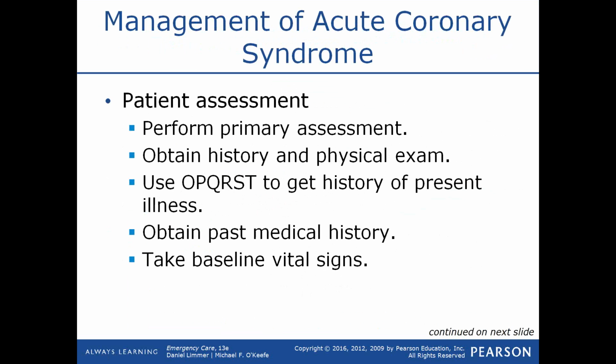S is severity on a 0 to 10 scale, with 0 being no pain and 10 being the worst they've ever felt. Have them give you a number if they can. If they can give you a number, you know where they're at right now. And then if you provide oxygen, you would expect the pain to get better. If the patient carried their own nitroglycerin and you assisted them administering it, you would expect the pain to get better. T is time. How long have they had the pain?